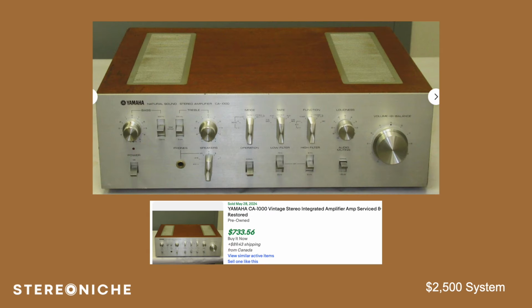Here's another Yamaha. This is the CA1000. Again, it's just a classic, and you could have had this one for just a little under budget, although this one does come out of Canada. So if you're Canadian, of course, it's local to you perhaps. And so you could pick it up there and have a nice integrated amp from Yamaha and be well under budget.